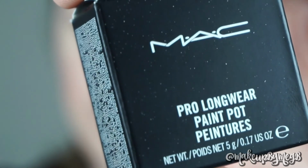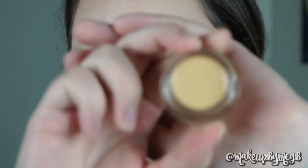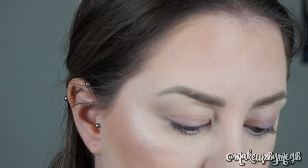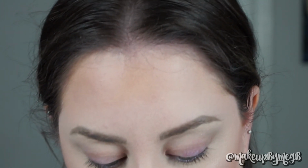This isn't necessarily a new product to me, but it's a new shade, and I haven't honestly used this product in probably close to 5 years. This is a matte paint pot in soft ochre. Normally I get it in Painterly, but I wanted to try this shade out. So what I'm going to do is take a dome shaped brush. I have my Real Techniques, I think this is a deluxe crease brush, and I'm just going to pick it up and apply a little bit over my lids.